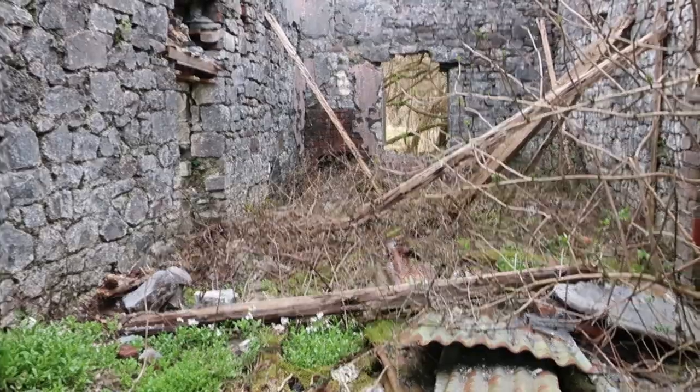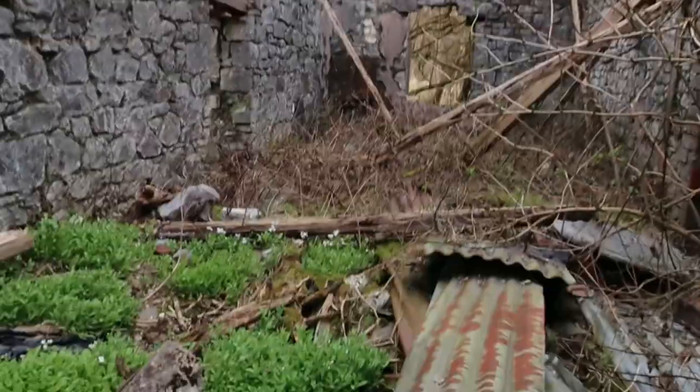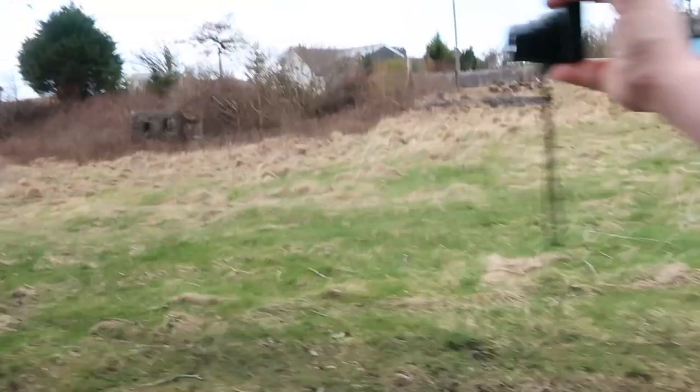Another one. Still a beam up there as well. Just held on by a little bit. Look at this one. If I touch that, it's going to come down. Oh God, how amazing is this, though, guys? Look at that. Incredible.